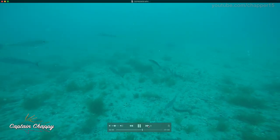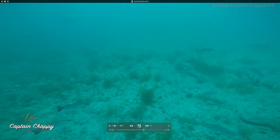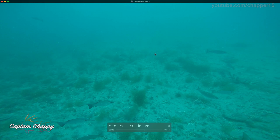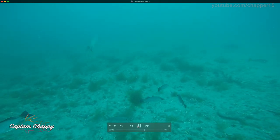So let me just speed up a little bit here. There's more beeliners just kind of looking at the camera. There's a big mangrove snapper. There's some decent size, probably 15, 16 inch mangrove snapper. Nothing too huge in terms of mangrove snapper on this spot.